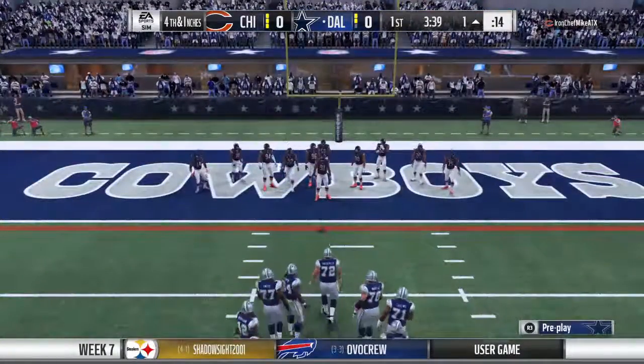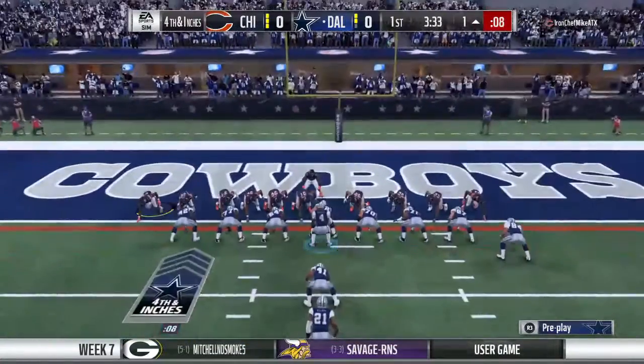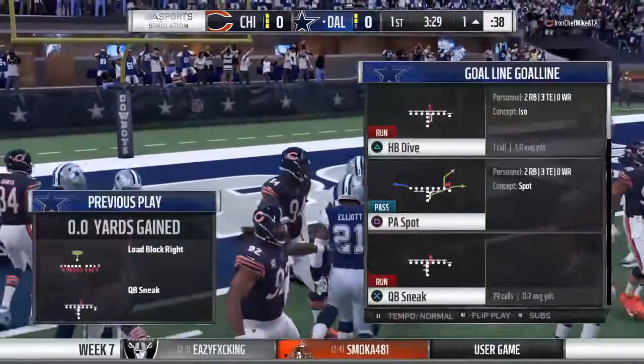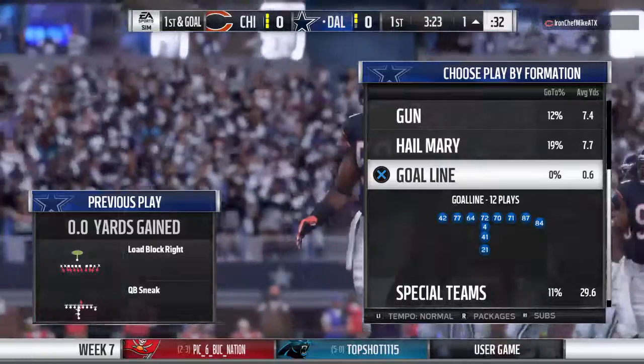And on their first drive, the offense staying out there. They're going to go for it on 4th. On the sneak, it's Prescott. And he'll be touched down here, but not before he does pick up the first. The decision to go for it pays off, and now they're set up 1st and goal.